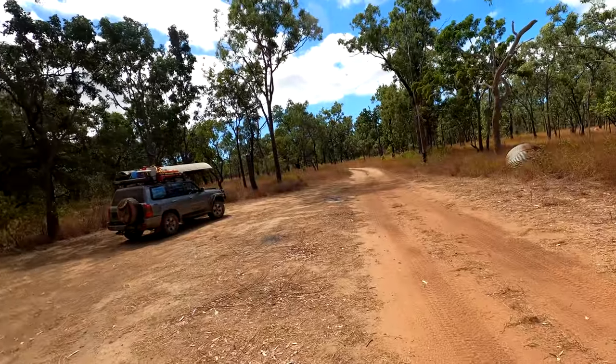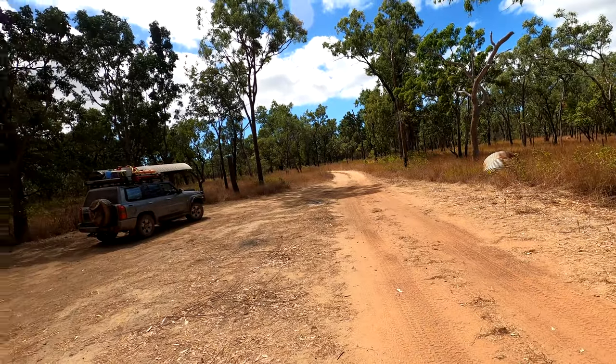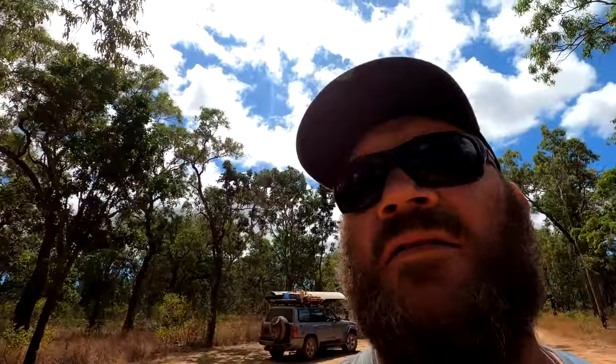43 k's from here till we hit the beach, the coastline, down this track here. Not too bad until you get over a bit of a range, and then you start to hit some of the soft sand, but overall it's not too bad.